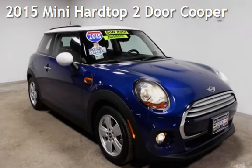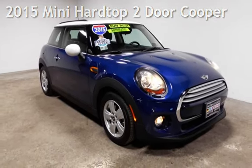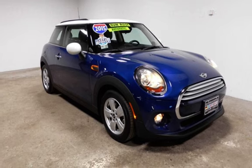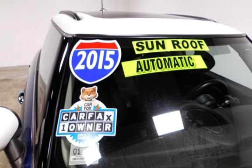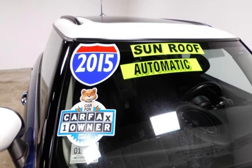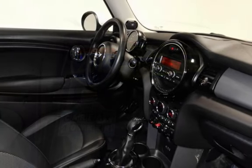Presenting a pre-owned 2015 Mini. This two-door hatchback has a 3-cylinder, 1.5-liter i3 engine, with front-wheel drive, and a 6-speed manual transmission. This Mini has less than 67,000 miles on the odometer.